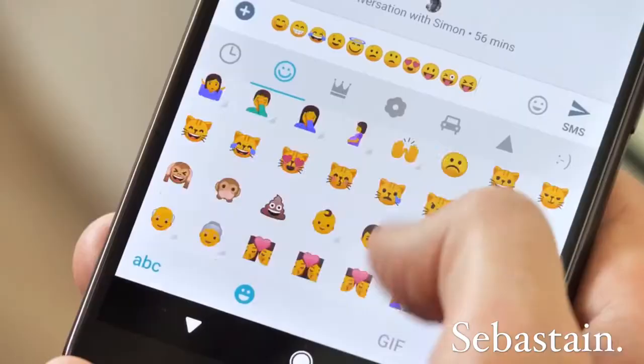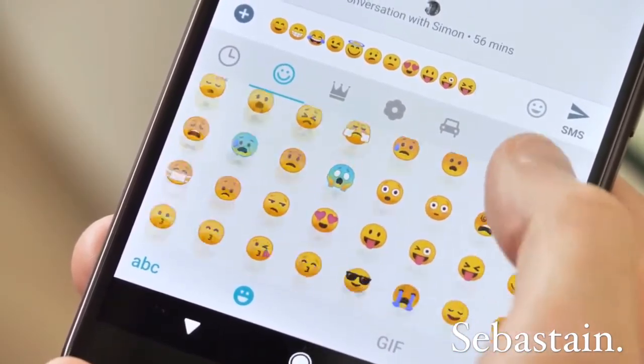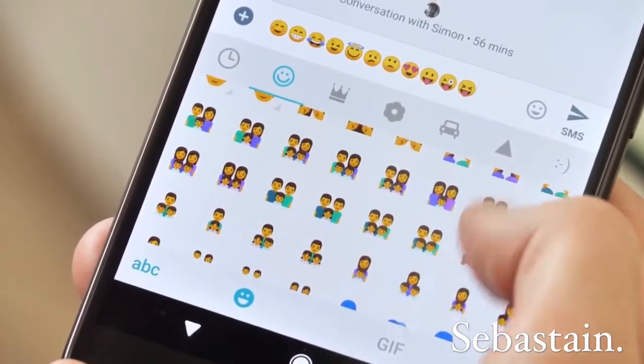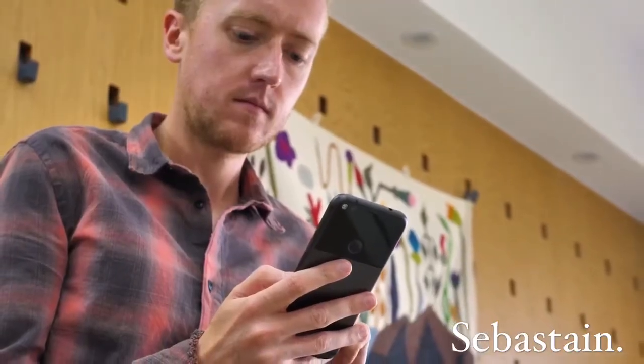Finally, it's worth mentioning a handful of upgrades to that most important of smartphone features, emoji. Oreo adds a handful of new emoji while redesigning the icons themselves in a move away from the old Android-style blobs. And thanks to a new compatibility layer, developers can support these in apps going all the way back to KitKat.